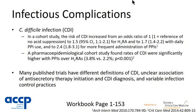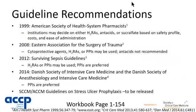However, there are a number of studies to suggest that perhaps there is the potential risk for these complications with PPIs, and so prudent use of this class of medications may be warranted to decrease the risk if one potentially exists. We have a number of guidelines which provide some recommendations.